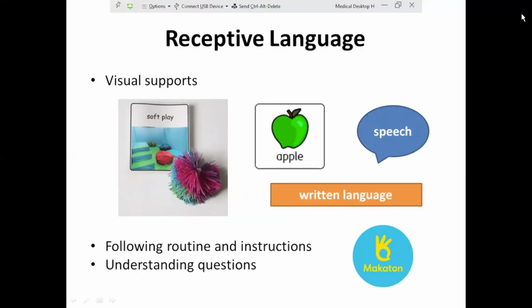Receptive language means what the student can understand. We support our students' understanding by using visual supports, ranging from real objects or photos and symbols, written words or Makaton sign. And this is to supplement the words that we say. We also use the routines of the day and structure to help our students to anticipate events coming up in their day and to start to associate different words with that experience.